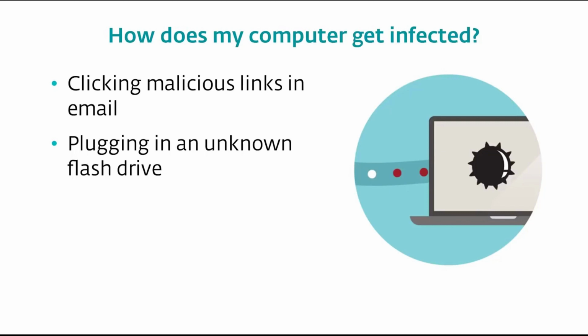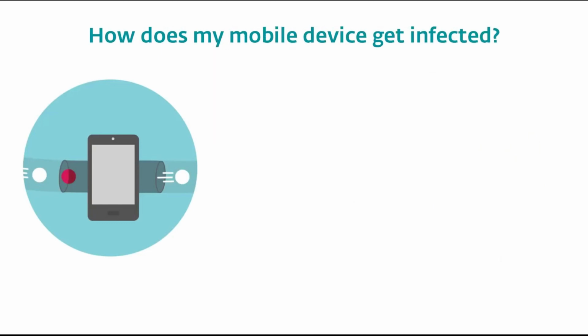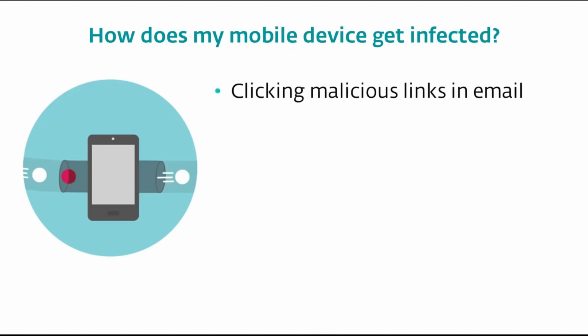A third way of getting infected is downloading malware that's masquerading as other software. When you go to the internet looking for a piece of software, you find one that looks like what you want and download it. Once it gets on your computer, you realize it's a virus. Or you get an attachment in an email and you open it up because it says that it's a Word document, but it's really not a Word document, and you get a virus. Mobile devices get infected very much in the same way.